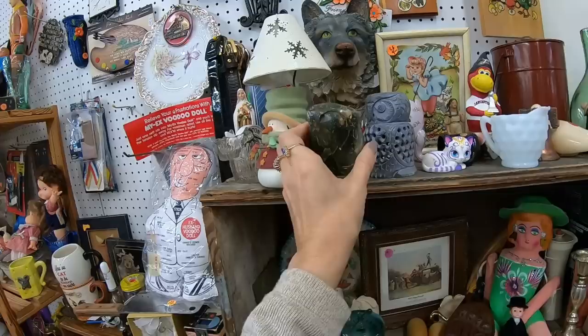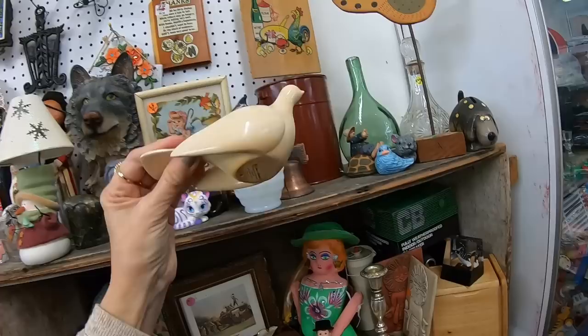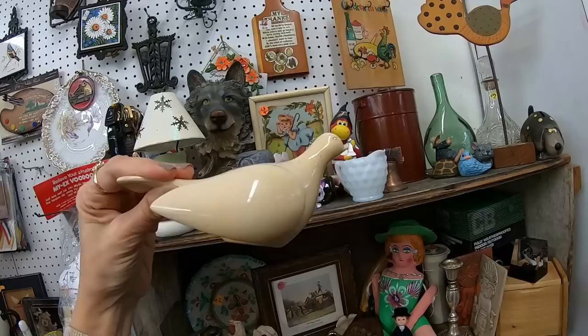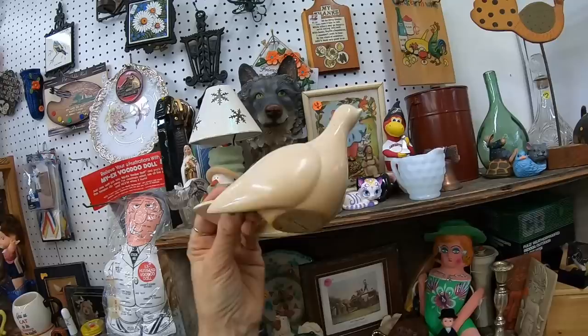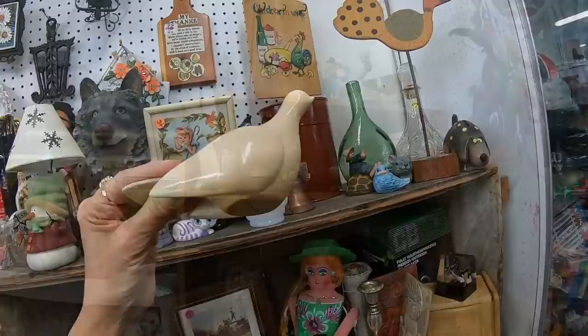Oh, I like the bird over there, too. Let's see what he is. What does that say? Home Interiors. Wow, that's an old one. Home Interiors bird. I wonder what he's supposed to be. Just a little figurine. I do like him for some reason. I can't tell what he's made out of. Let me put him down and do the tap test. Not sure.